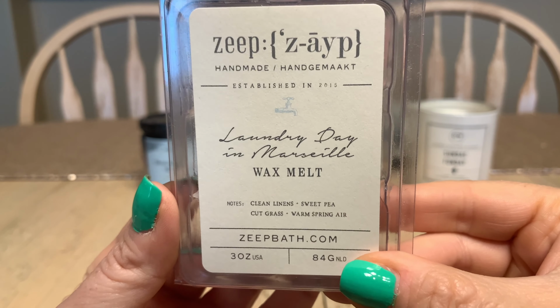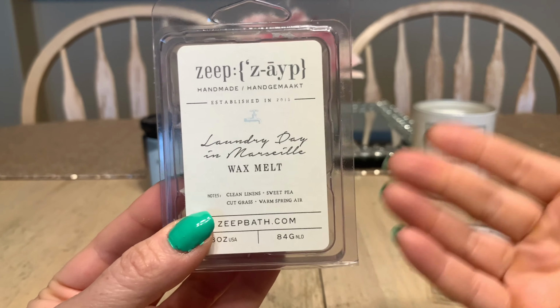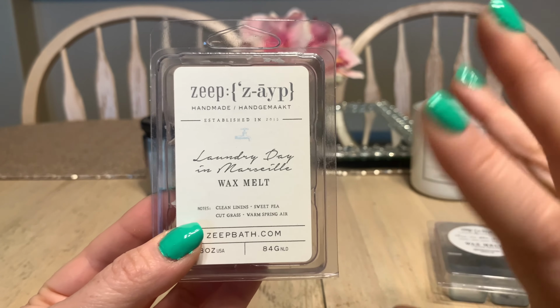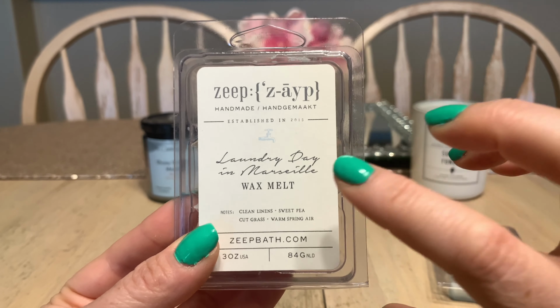This is Laundry Day in Marseille. This is clean linen, sweet pea, cut grass, and warm spring air. This was really lovely. I have wanted to try this for quite some time. I love the laundry blends. This one obviously was in our bathroom, sorry, because that's where I put my laundry scents.